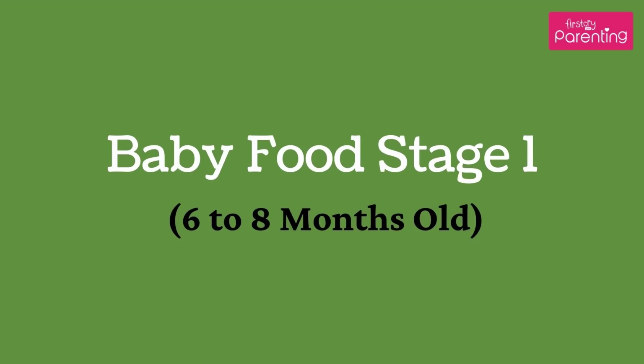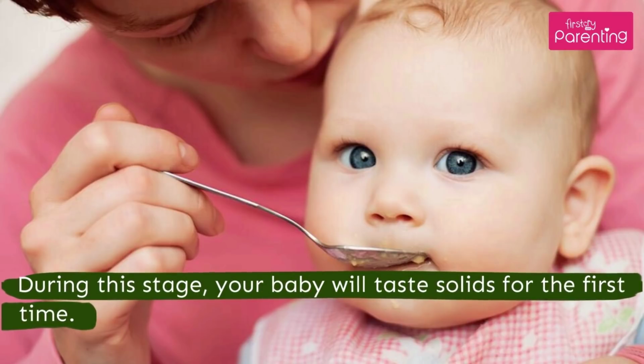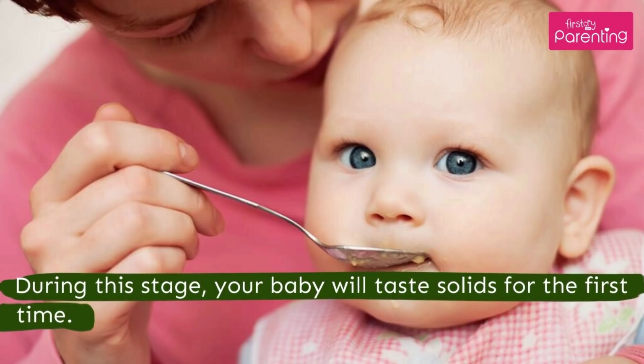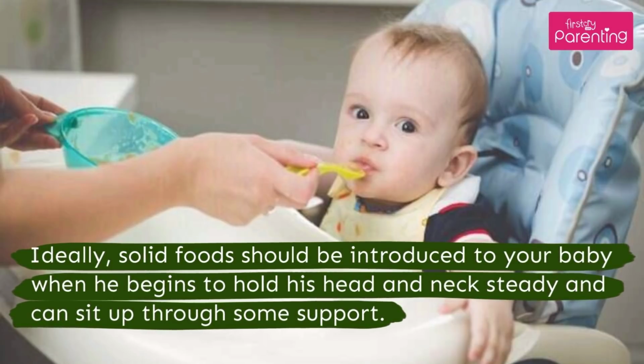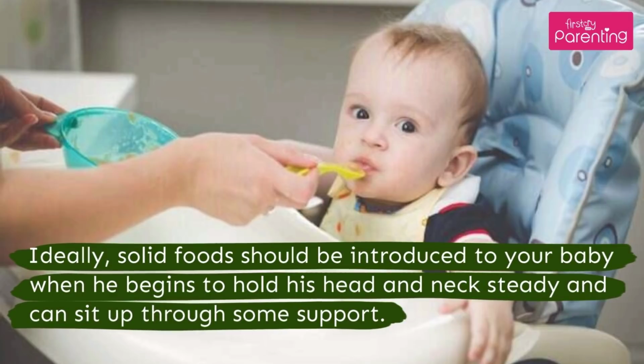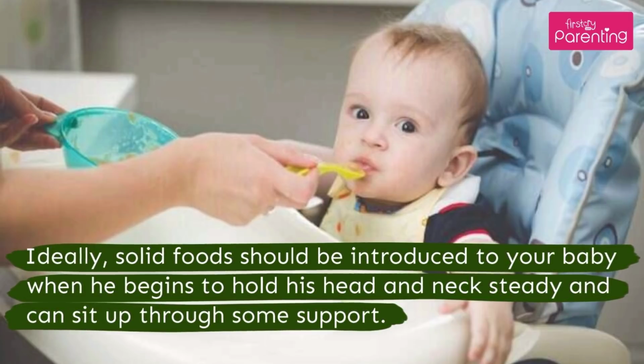Baby food stage 1 for 6 to 8 months old. During this stage, your baby will taste solids for the first time. Ideally, solid foods should be introduced to your baby when he begins to hold his head and neck steady and can sit up with some support.